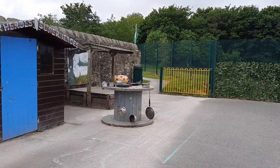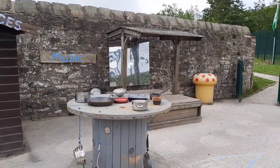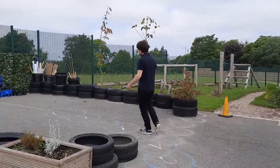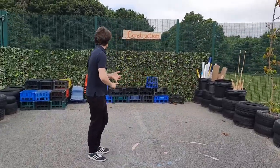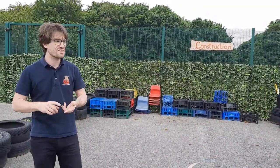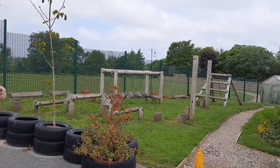We have a stage and a mirror where you can perform any of the songs or rhymes that we learn in school. And then over here, we have our outdoor construction area. So there are sticks, there are tyres, there are planks, there are poles, there are crates, there are chairs, and out of the shed we can get big blankets and pegs, and you can make dens, cars, sledges, castles, all sorts of stuff.